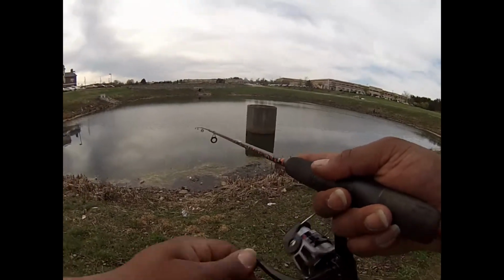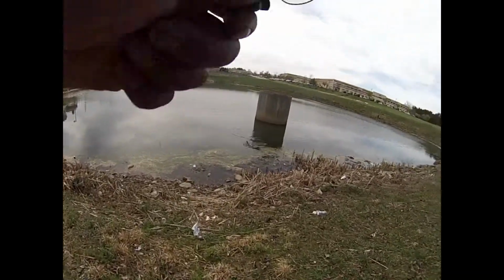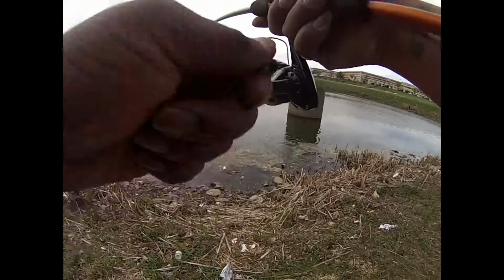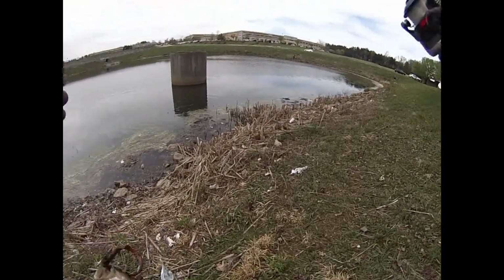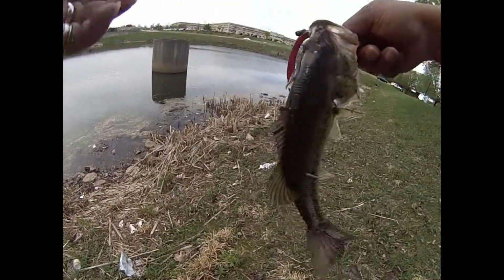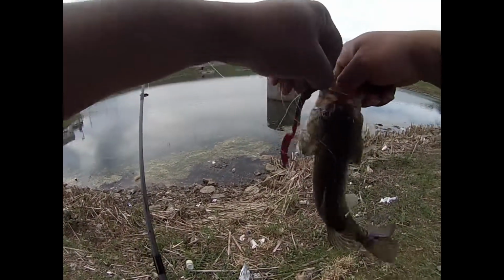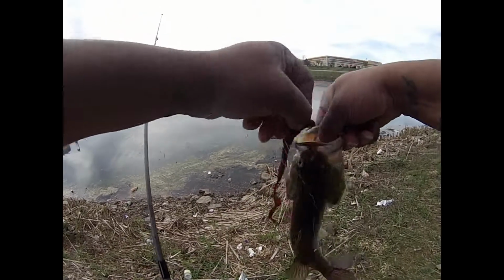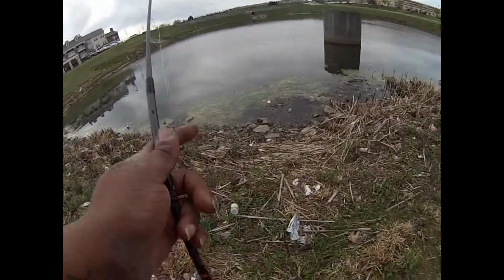Oh, look, he hit it. He took it right there. I watched him take it. Good fish. I knew it. First cast, as soon as I got around here to this drain, and he just nails it. That is a good fish.